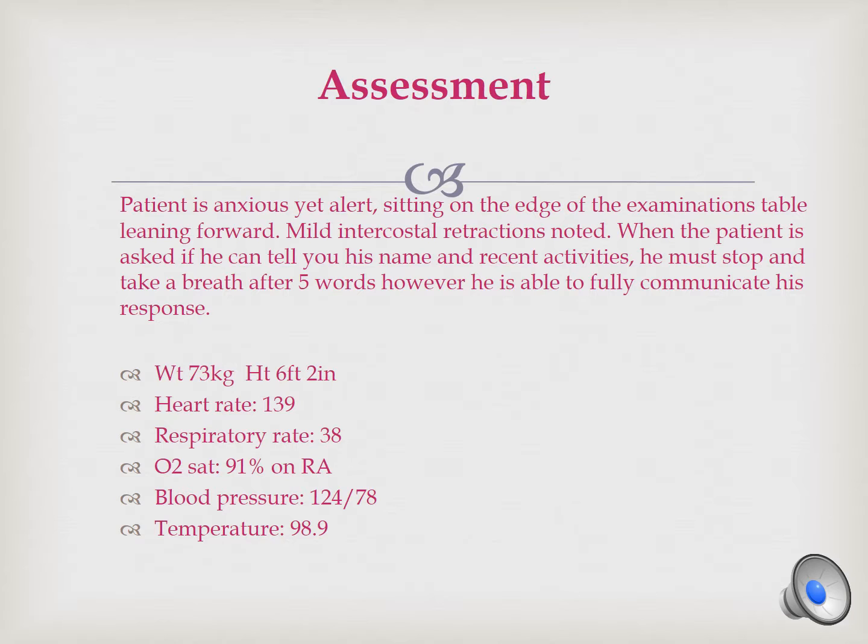His weight is 73 kilos. His height is 6 feet 2 inches. His heart rate is 139. His respiratory rate is 38. His O2 saturation is 91% on room air, and his blood pressure is 124/78. He's afebrile at 98.9.